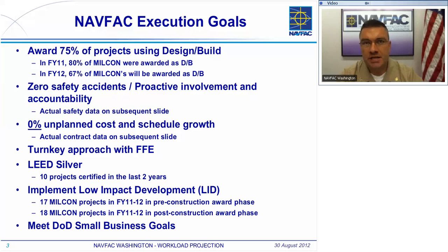Safety accidents, the proactive approach to accountability. The bottom line, as Skipper Branch said earlier, is basically reducing and eliminating safety hazards and concerns to eliminate mishaps and cut down on lost time, and to also make ourselves more accountable to our employees and to our contractors out there. Additionally, we're going to have a 0% unplanned cost and schedule growth, meaning that we are setting ourselves up for execution goals to reduce cost and schedule growth to the maximum amount possible, looking to get that to zero.